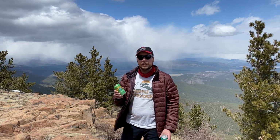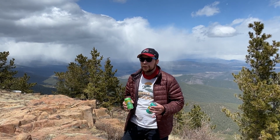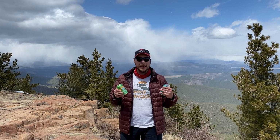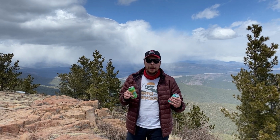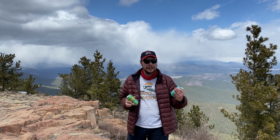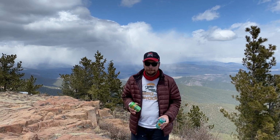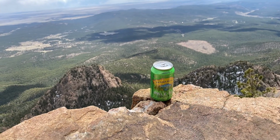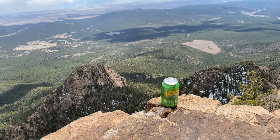And so what I'm doing for this inaugural comparison episode is I'm comparing two beers that pretty much began craft brewing as we know it. The first one nationally and the second one locally in the state. The first one is by Sierra Nevada Brewing Company, and it's their Pale Ale. This is a pretty ubiquitous beer.